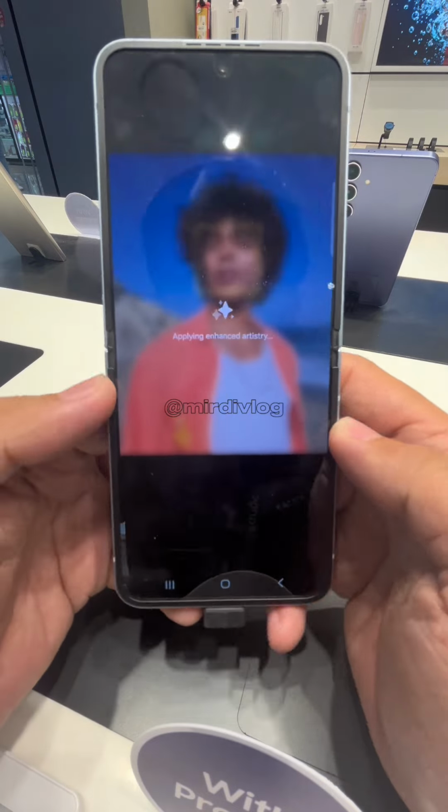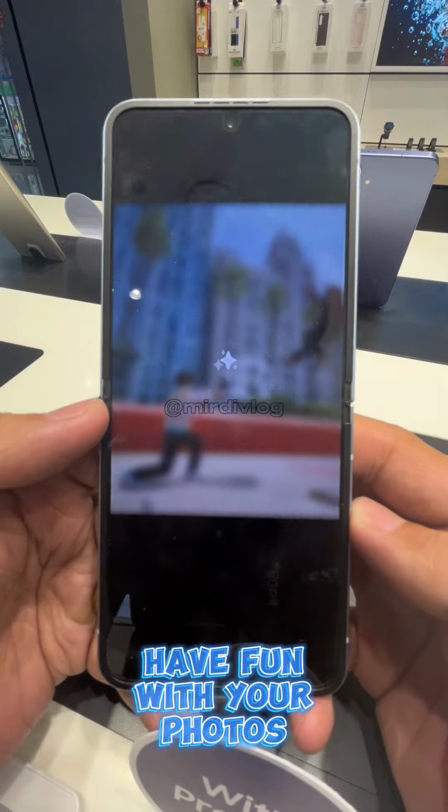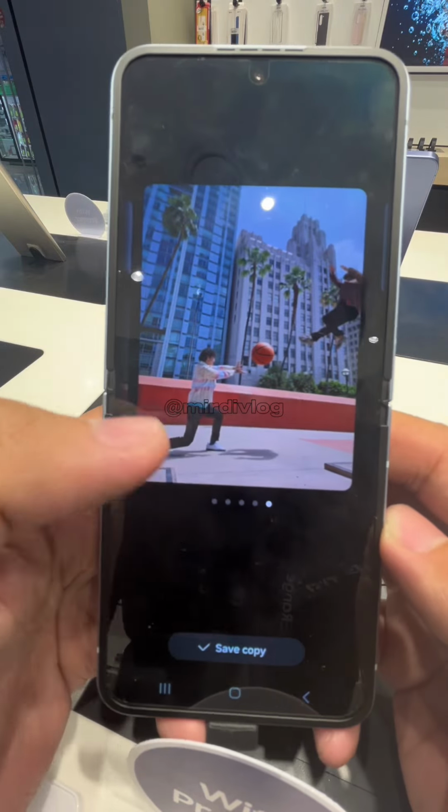Number 4. Galaxy AI. With Galaxy AI to help you with your many tasks, you can also have fun with your photos or portraits with the help of Galaxy AI.